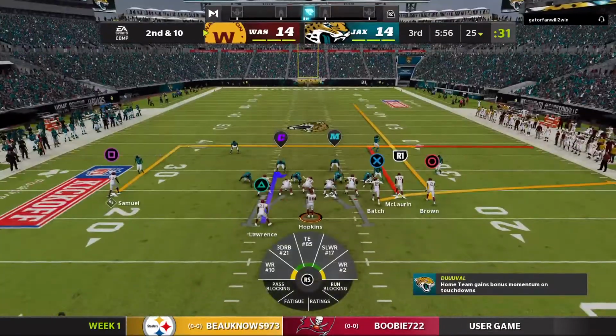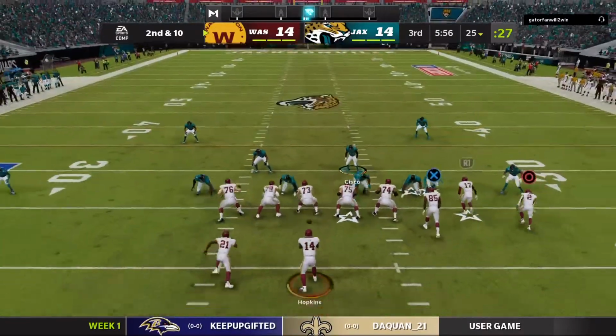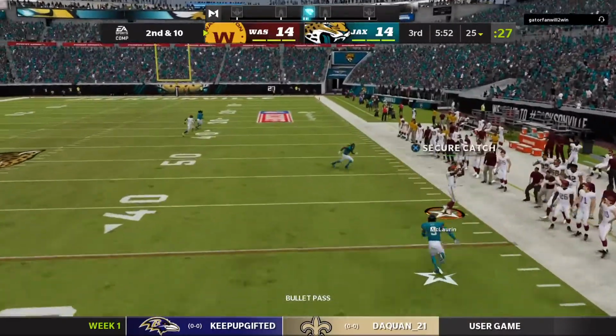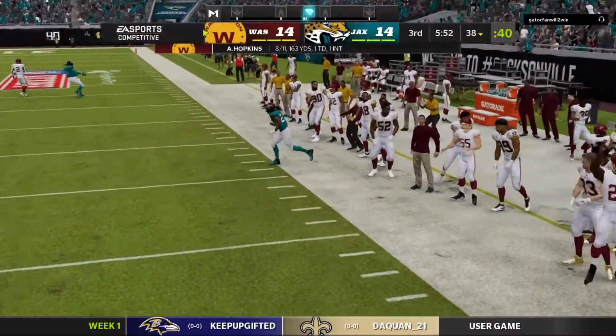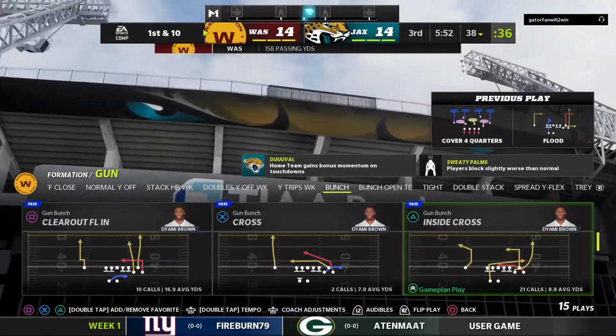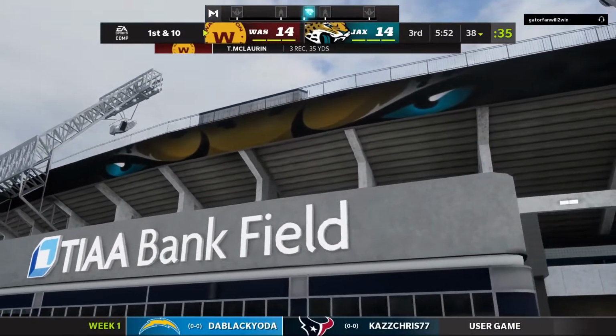An incomplete pass leads to 2nd and 10 from the 25. Looking to throw. Hopkins. Looking for McLaurin, and he's got him. And he takes us beyond the 35 before going out of bounds. 2 catches in the first half. Now he's got a 3rd here, and it's good for a 1st.